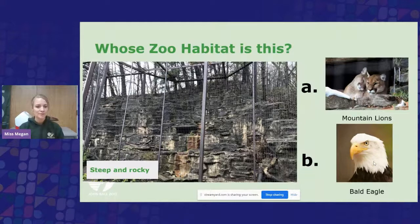So this first habitat that we're looking at is steep and rocky. If you think that the mountain lions need a zoo habitat that's steep and rocky, I'm going to have you show me your mountain lion claws. And if you think that a bald eagle needs a steep and rocky habitat, I'm going to have you hold your bald eagle wings out and soar around like a bald eagle, just like this. So who do you think needs this zoo habitat?